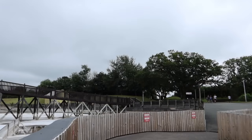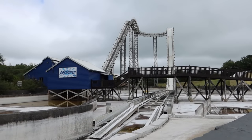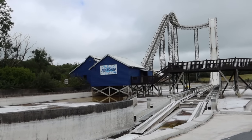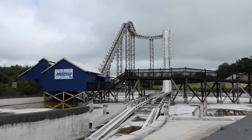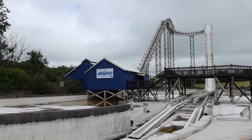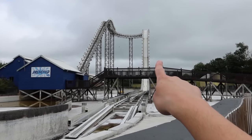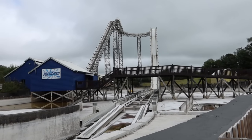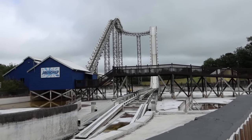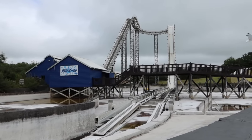Now, normally a summer visit to Oakwood will mean getting absolutely soaked over here on Drenched. But unfortunately it is still closed at the moment. Hopefully it'll be back open again soon. Probably going to be 2024 now before this is in operation again. But I do like this. It's got a ridiculously steep drop, as you can see there. You head down into a massive splash and you do get absolutely soaked. But it is closed this summer, unfortunately. Fingers crossed it'll be back open again next year.